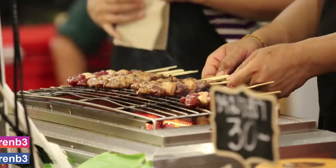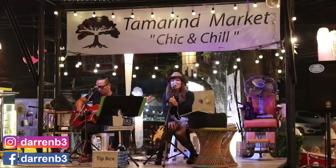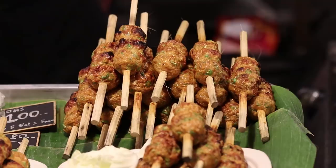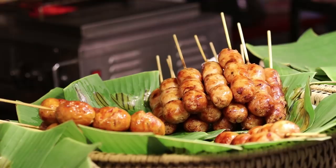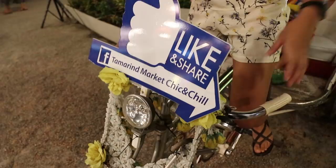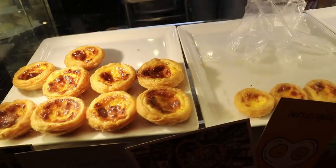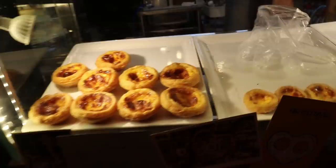So this is Tamarind Market. It's got live music. Lots of places to sit and eat, and lots of yummy food choices. Little tarts and things look rather tasty.